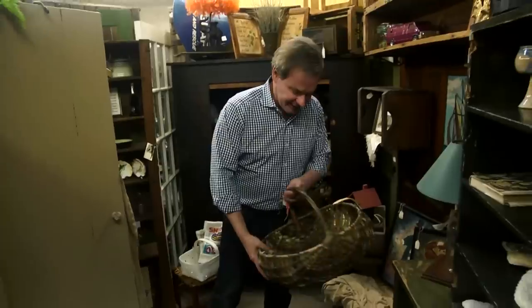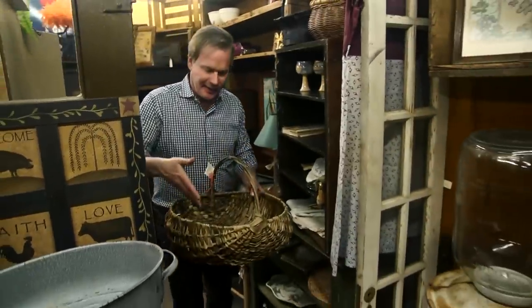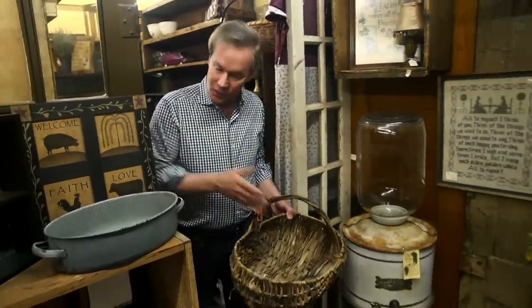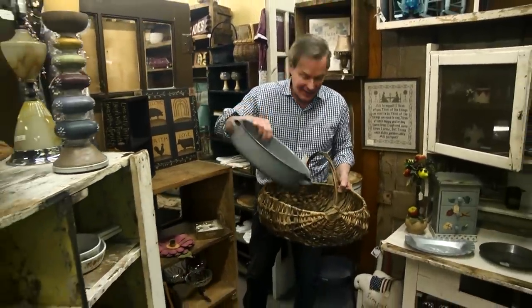It's basically just taking broken or underutilized items and putting them to work, giving them new life, like this basket. You could line it and use it as a planter. Or take a look at this bottom of a metal roasting pan. Be perfect for putting candles in it.